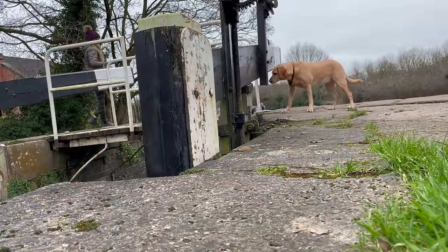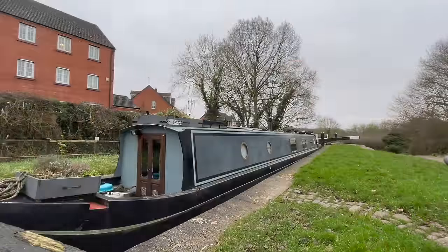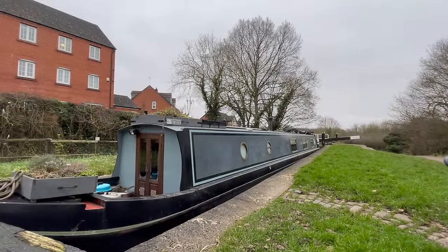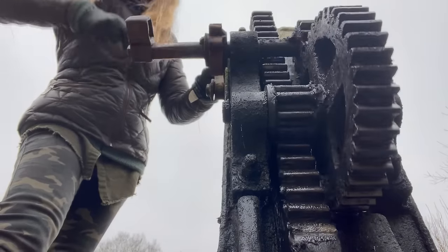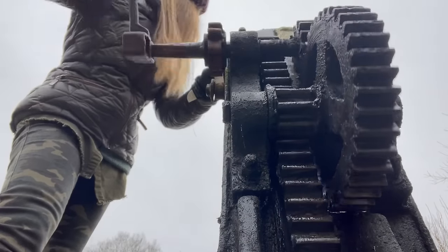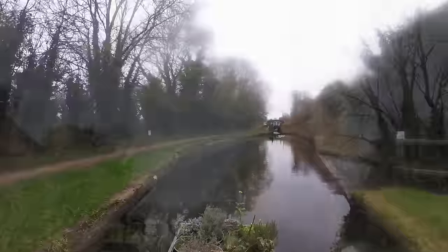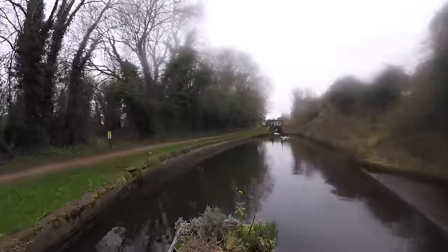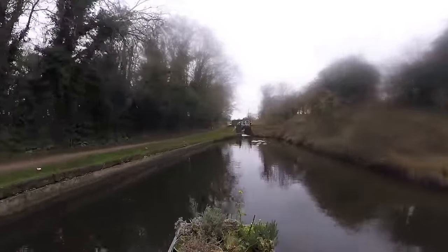There's over 70 locks and there are 5 tunnels along Brindley's Trent and Mersey Canal. And when it opened in 1777, it became the biggest ever civil engineering project that England had seen at the time. So many sparrows, it's gorgeous. But Brindley died sadly in 1772, so he never got to see his canal finished.